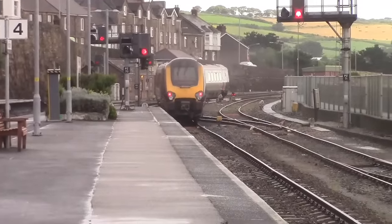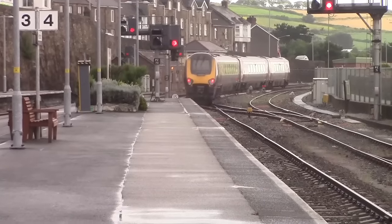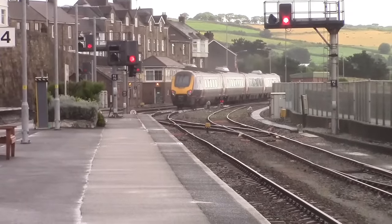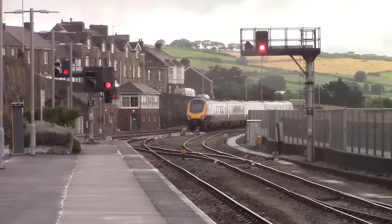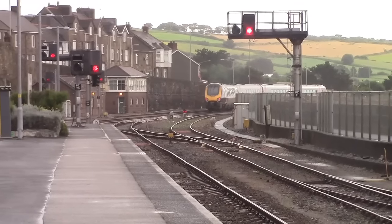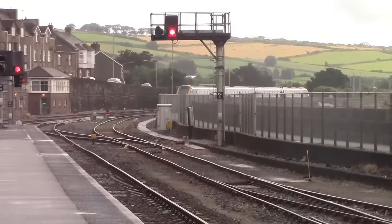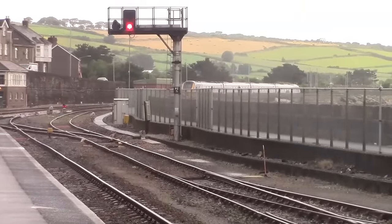It's not the greatest of weather today, but we're surviving. Oh, well, we've got 43088 to indicate. Indeed. She's going out very slowly. Whatever that's got to do with, I don't know. Actually, maybe you should shout goodbye to us. Well, I thank the driver for giving us a wave anyway. That was very nice of him. To be fair, we waved to him, he waved back. That's very nice.